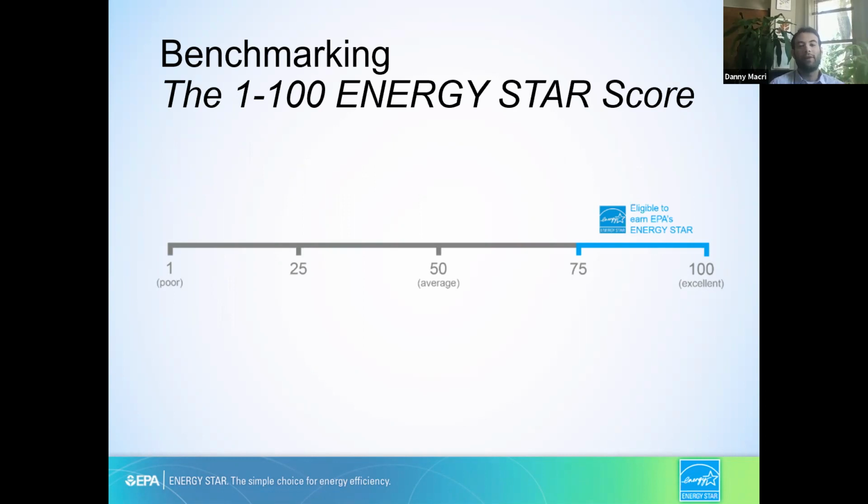Energy Star benchmarking tools are going to provide your distillery a 1 to 100 score that shows how energy efficient you are compared to distilleries like yours. In other words, if you're using a certain amount of energy per unit of product, you will get a score that would say whether you're using more or less, with 50 being the average.